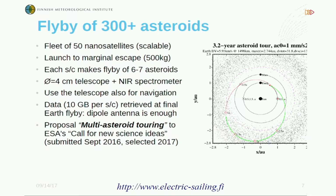We store all the data in memory and then retrieve it at once during one flyby. This is a key point of this mission because it makes it affordable. We need only about 3 hours of Deep Space Network time per spacecraft in order to return the data.